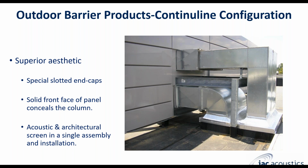Oftentimes, and this is another Continuline application, we have penetrations that are going to be needed. This can be achieved by using panels or steel flashing that IAC can pre-cut before the powder coating to ensure no lack of aesthetic performance. In certain cases, it can also be cut in the field.